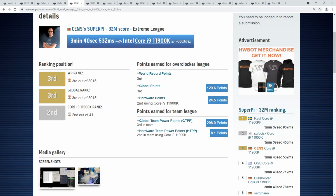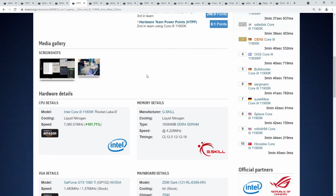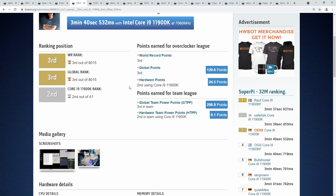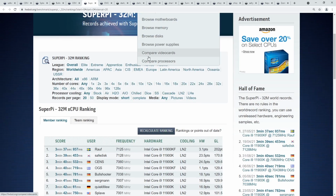So now you can run SuperPi on a normal OS. Even Windows 10 isn't too bad, but obviously 7 is going to be a little bit faster. And then Windows XP should be the best if you have it properly set up. So yeah, still a really great score from Sens here, pushing the 11900K to just over... well, actually, that's almost 7.1 gigahertz, right? It's past the halfway mark. You round up.